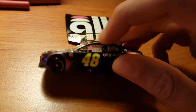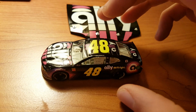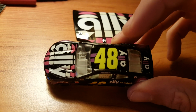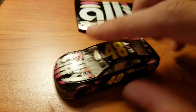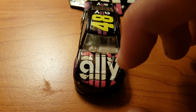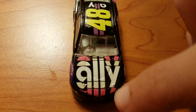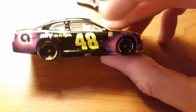But here you have, first of all, the numbers is the same that it should be. I was gonna say the same that it's always been, but I remember there was a couple years where they went to white numbers for some reason. So the numbers are all yellow with, I guess, a very, very thin black outline. I think I can see. Ally logo, which is very interesting in its own. It's kind of like Ally, but copy and pasted like 4 or 5 different times, and the outer ones are pinkish purple. Main color is black.